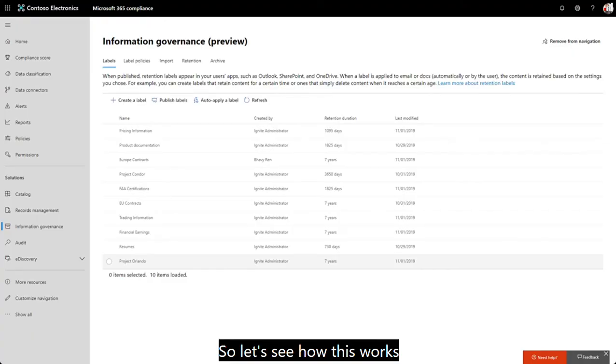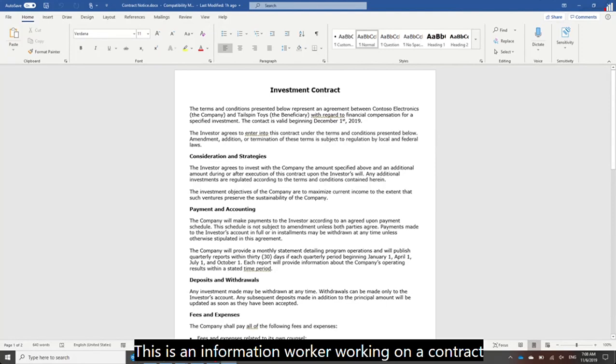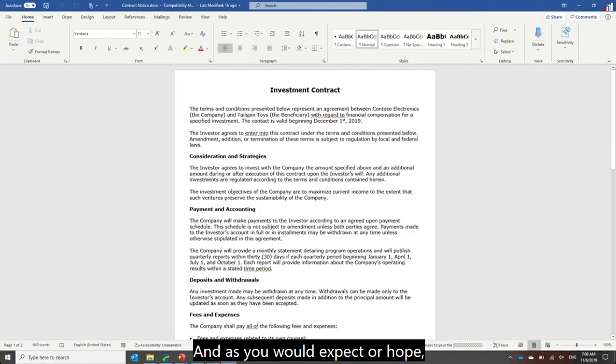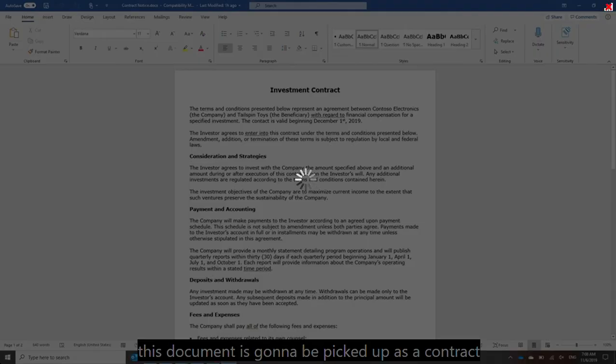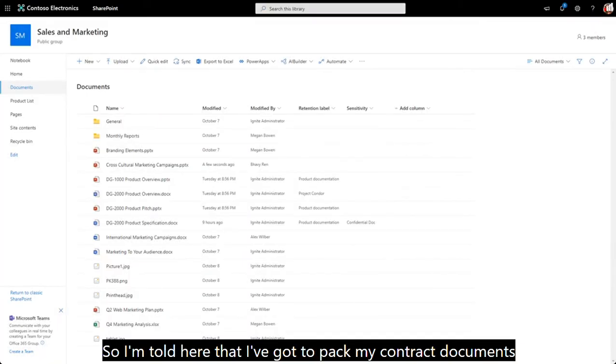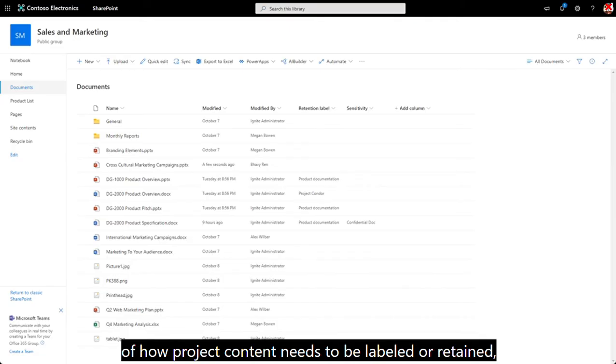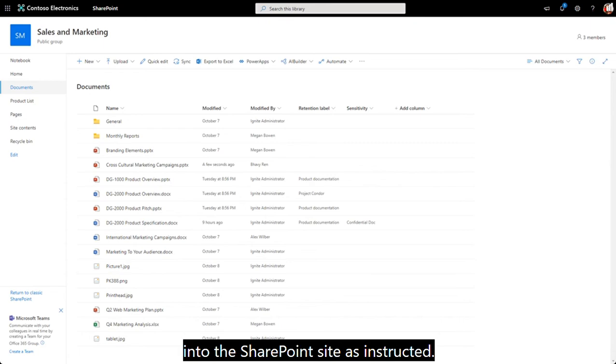So let's see how this works from the end user point of view, and you can do that by jumping into a document here. This is an information worker working on a contract for a project. As you would expect, I hope this document is going to be picked up as a contract by a trainable classifier and our automatic labeling. So I'm told here that I've got to park my contract documents in this site, and that's typically what I do in my day-to-day job. So I don't need to know the big picture of how project content needs to be labelled or retained. I'm just going to upload my content to the shared SharePoint site as instructed.